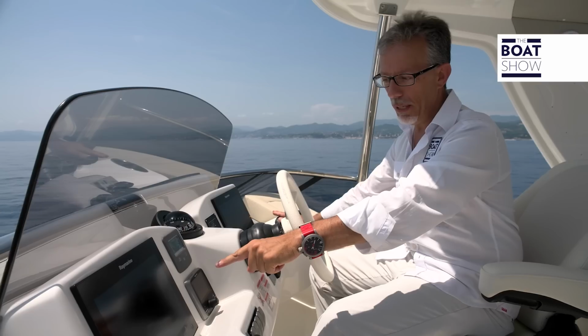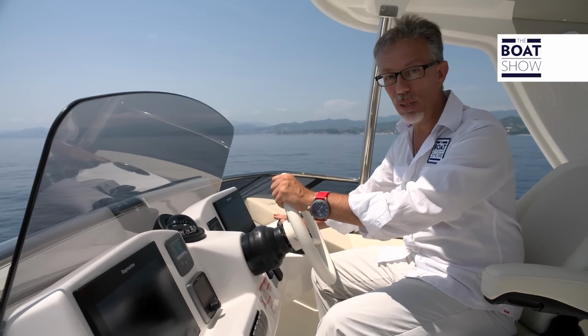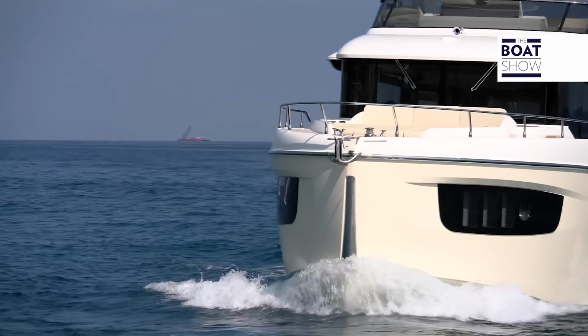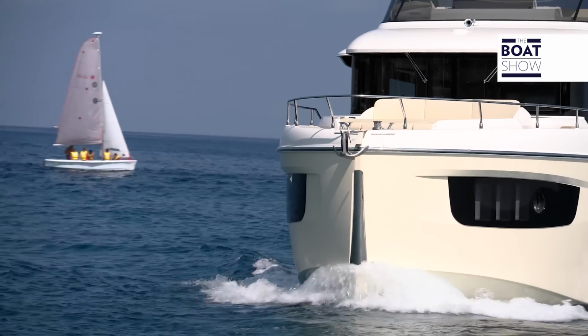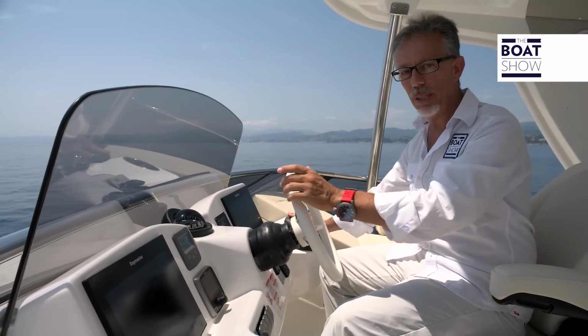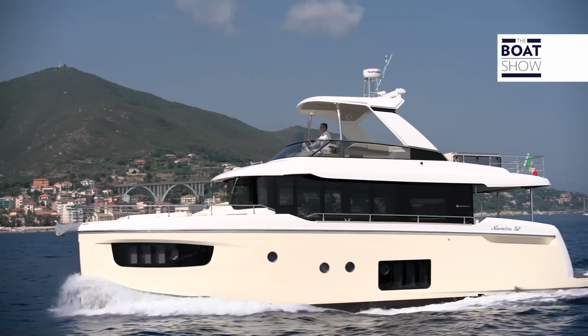11 knots, 2,500 RPM, and the boat is planing without using the flap. It's not necessary to do so at this pace. The consumption is 6.6 litres per mile, but I'm sure we'll find a more efficient cruising speed.